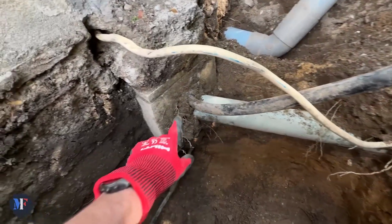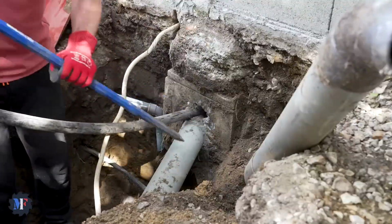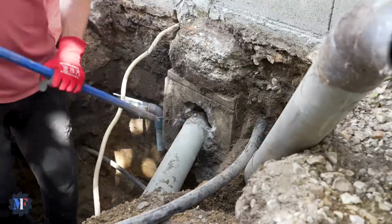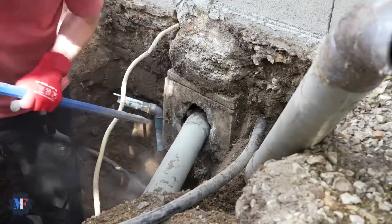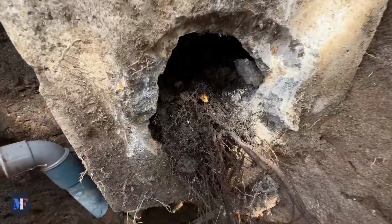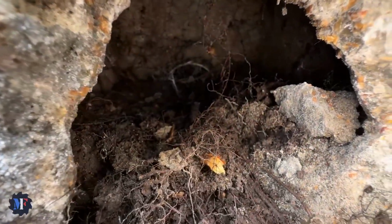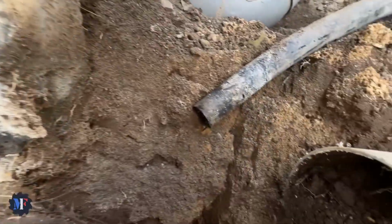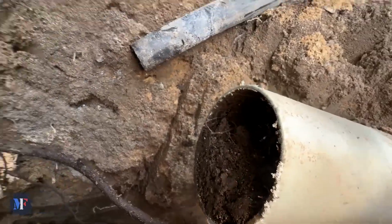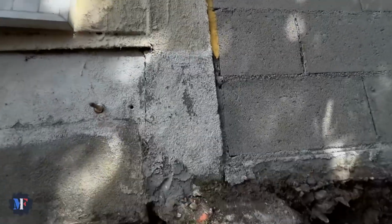All right, we'll break on the side, we'll see clearly. The contents of the box, a mystery of roots and soil. And the tube is well sealed. So this is the gutter downspout.